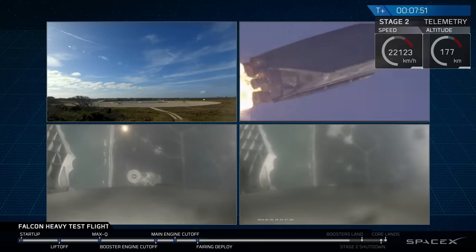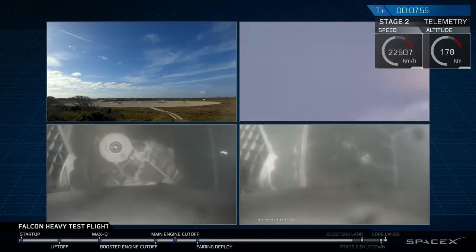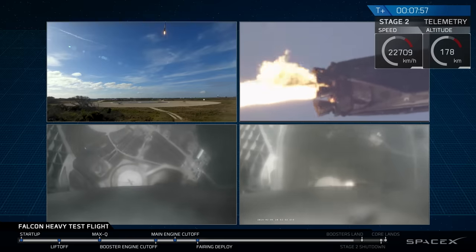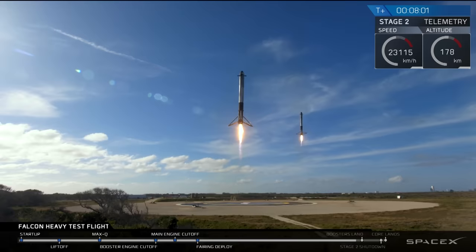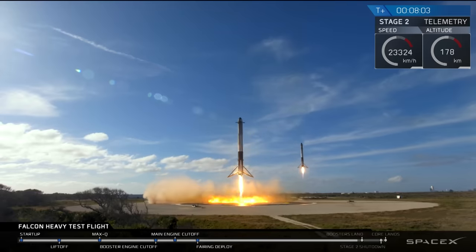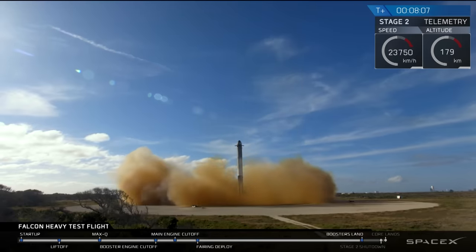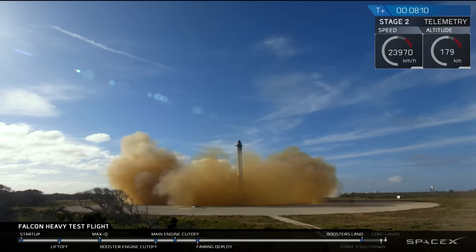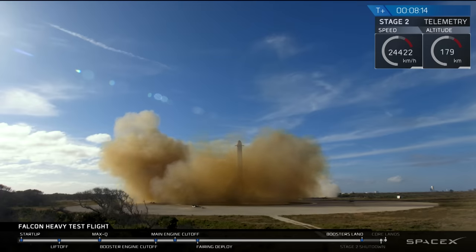And that landing burn has started. Both boosters looking to be on track towards their respective landing zones. Both boosters' landing lights have started. Side boosters' landing legs have deployed. And the Falcons have landed. Wow. LZ1, LZ2, both side boosters have touched down.